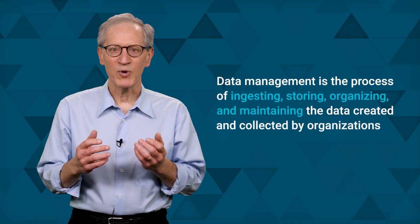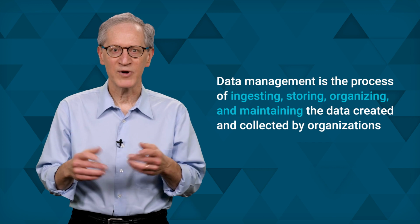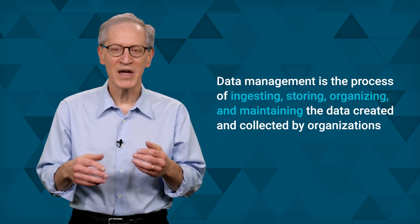Data management is the process of ingesting, storing, organizing, and maintaining the data created and collected by organizations. Effective data management is a crucial piece of deploying the IT systems that run business applications and provide analytical information to help drive operational decision-making and strategic planning.